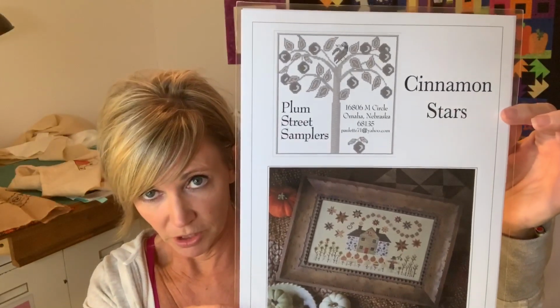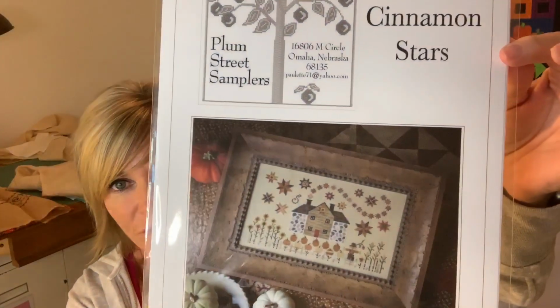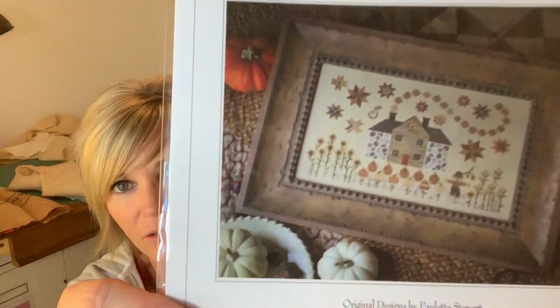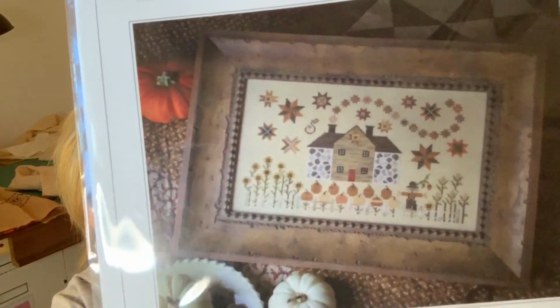It's Plum Street Samplers Cinnamon Stars. I know a lot of people have stitched this, but I just love those colors. I just love that chart.